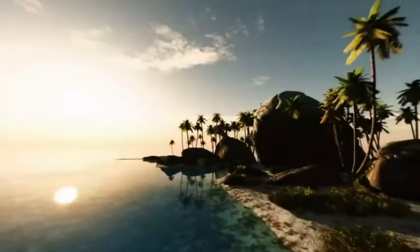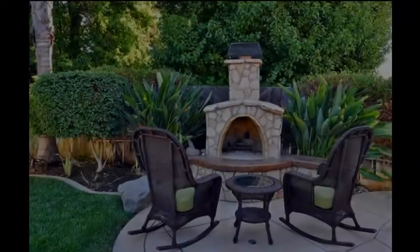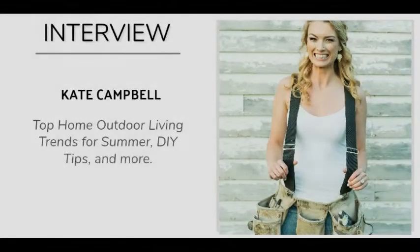Are you dreaming of creating a backyard paradise this summer? If you are, the good news is that you can not only do it yourself, you can also incorporate the hottest outdoor trends while staying on budget. Join me now as I discuss how and more with HGTV host and celebrity carpenter, Kate Campbell.